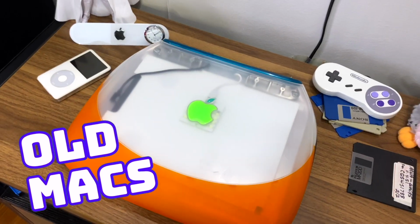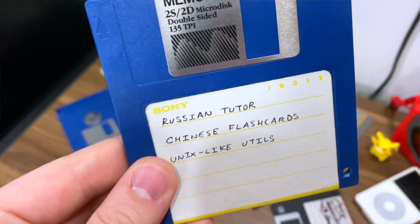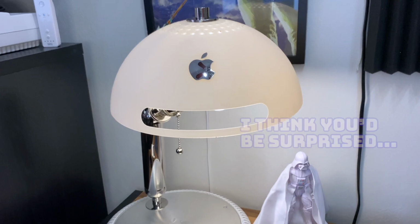What do you do with old Macs and floppy disks in 2024? I think you'd be surprised.